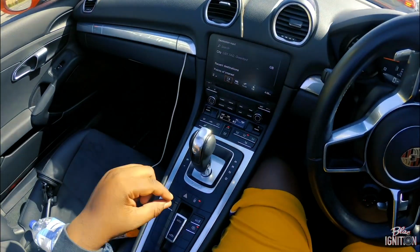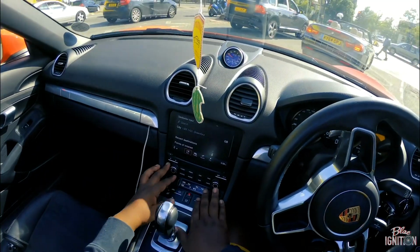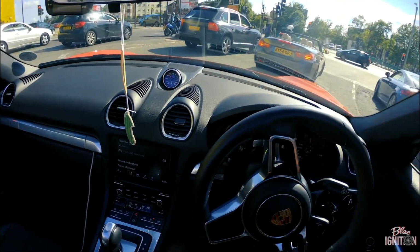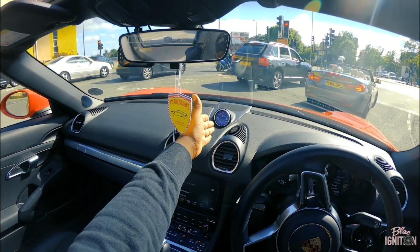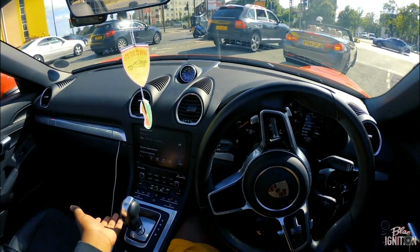Trust me, yes, these buttons may be lifted out of a Golf, but that's it. All of this is Porsche. And someone with OCD would really appreciate the way that they've designed this car. The chrono pack, for example, it's a clock. That is a clock, a ticking clock right there in this car.